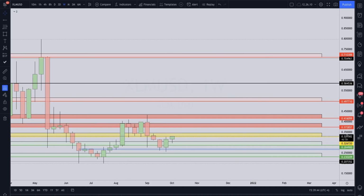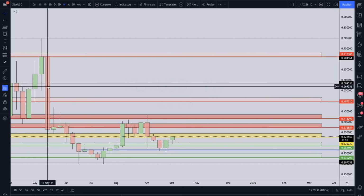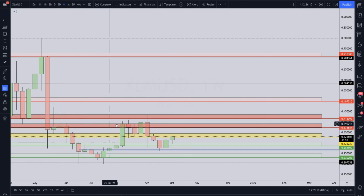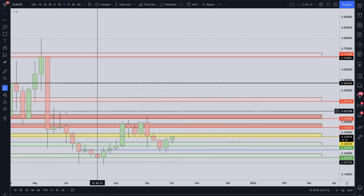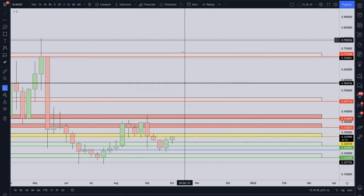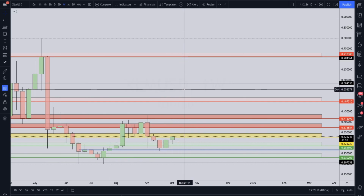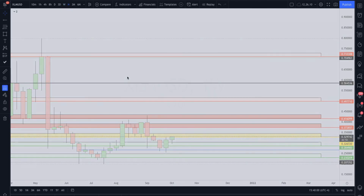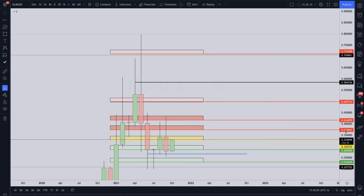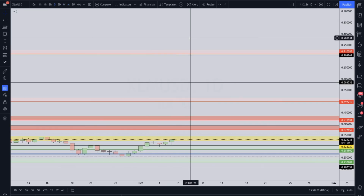I do like candles like this, right? These are nice candles where the market is paying attention. The faster it slams down, the faster it pumps right back up to those levels. So it's going to be interesting to see within the next couple of weeks, couple of months, how the market reacts. So that's that in a nutshell.